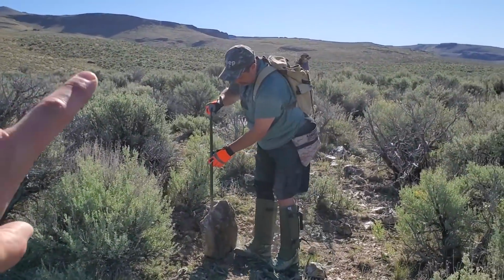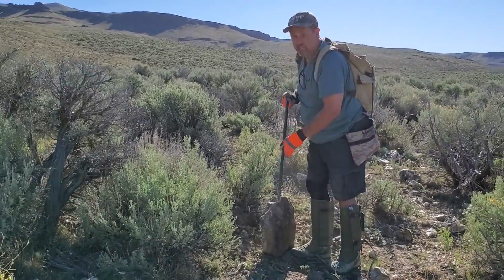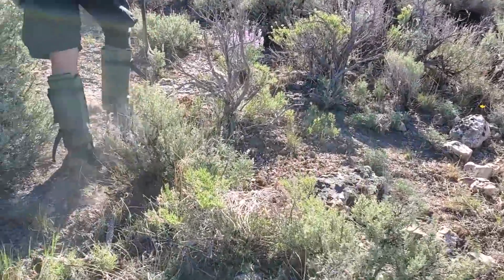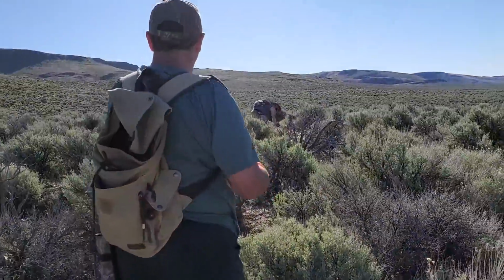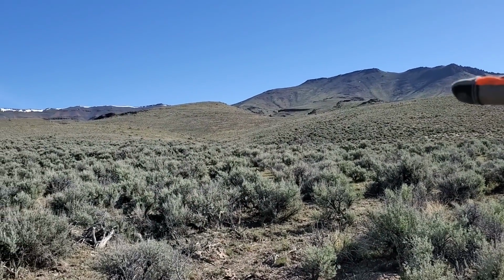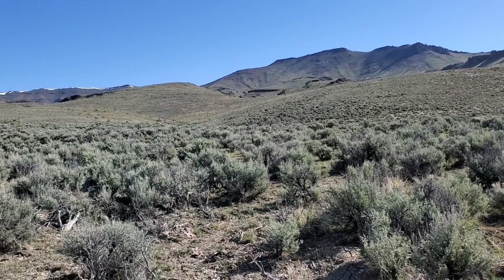How far did you say that it went? Yeah, I keep following up, and it goes up, and at a certain point right up here, it makes a turn, and it starts going this way. It goes across the hill this way, and it zigzags back up the hill, and back up the hill, about 200 yards.